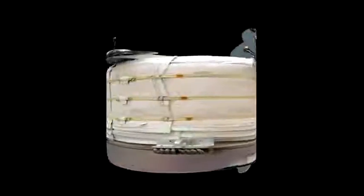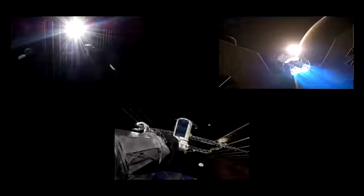These experiments will help determine whether expandable structures will provide a viable, lightweight option for future space habitats.